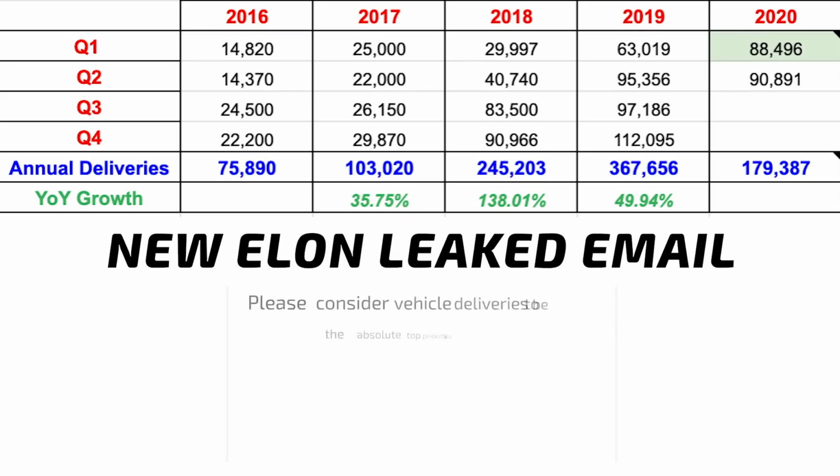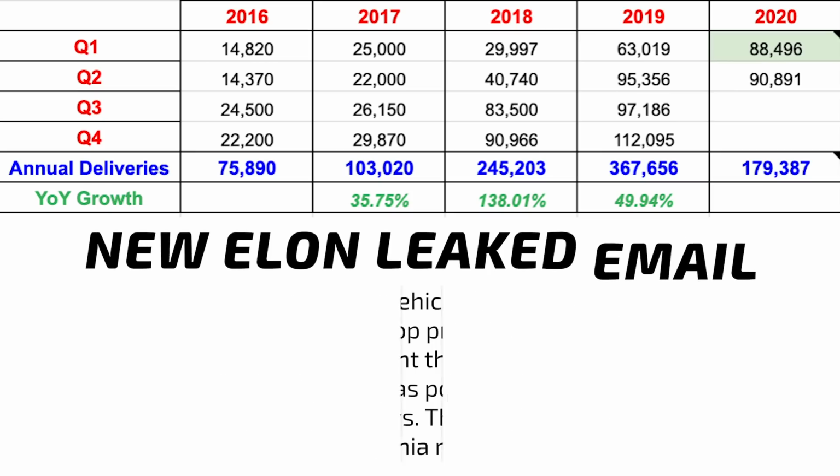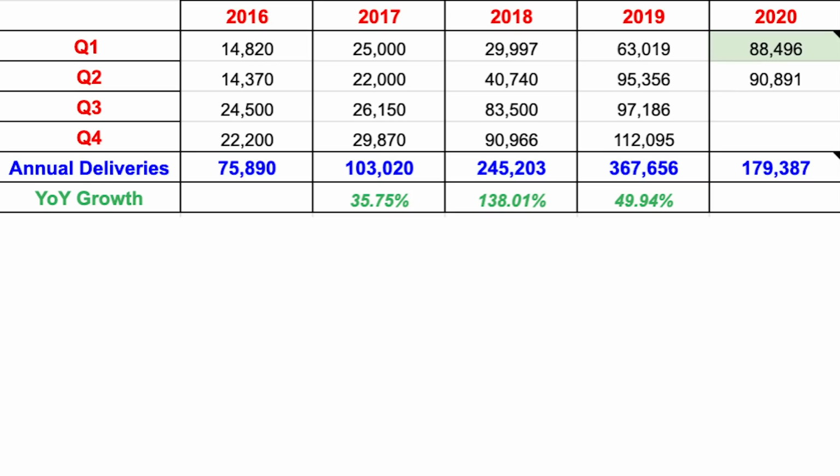He continued, "Please consider vehicle deliveries to be the absolute top priority. It's also extremely important that we keep factory output as high as possible over the remaining 10 days. This is vital for the California market." Looking at my high-level delivery chart, as you can see, Tesla's record quarter was Q4 2019 with 112,095 vehicles delivered. This is where the controversy comes in.